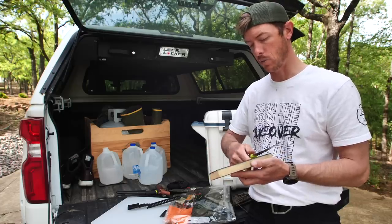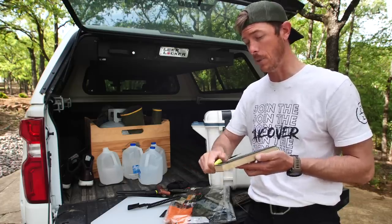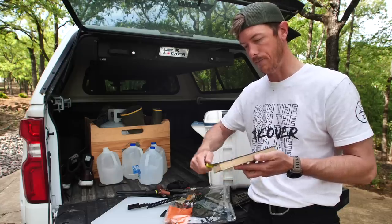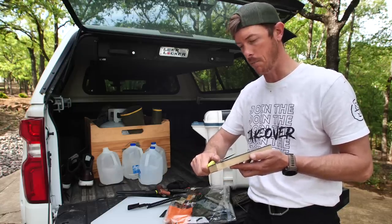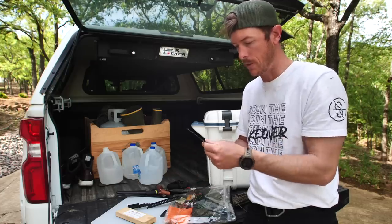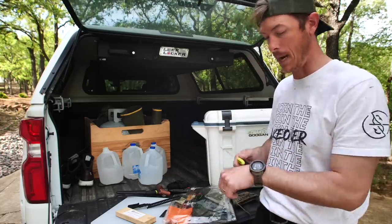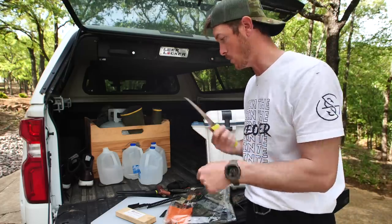I'll leave a link for this one. I've had it for a couple of years, and I haven't even had to replace the compound in it. It's just really, really good. I like the way the leather feels and the way they bake it. You actually bake the compound in there. It just makes the whole process easier. So this will take the hair right off the skin of my arm. The hair on my left arm is always gone because I'm always testing knives with it.